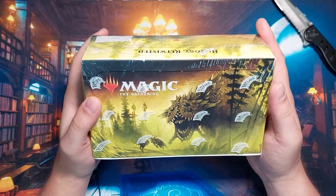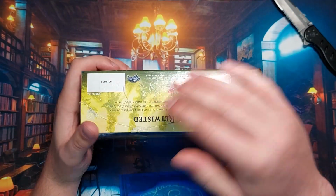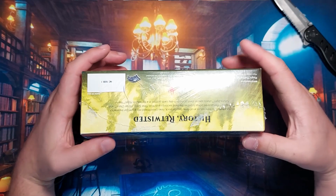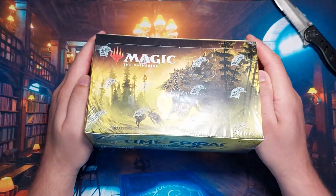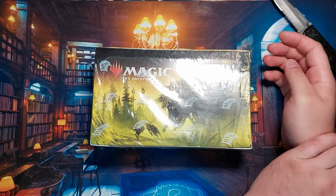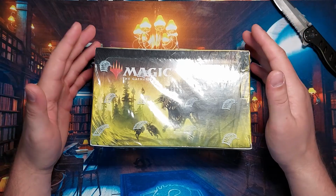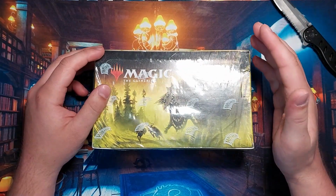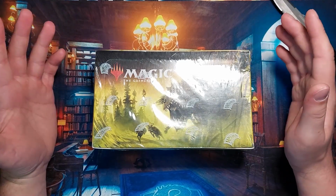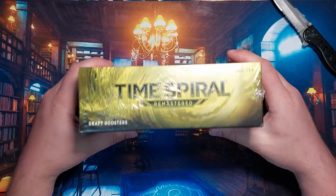And I remember standing in my LGS after FNM, where me and some other guys were standing up at the counter just cracking packs. I remember I got one of the foil retro cards, and it wasn't the one I wanted, so I was kind of bummed out. Then I went and checked the price, and it was like $40. I was like, okay, it's not that bad. It was Feather, the Redeemed, the retro foil. I sold that a long time ago. I probably should have kept it because I need that for my binder now. But yeah, Time Spiral Remastered, a great set.